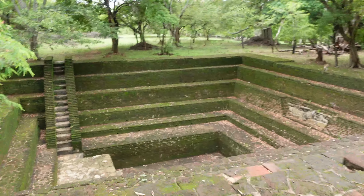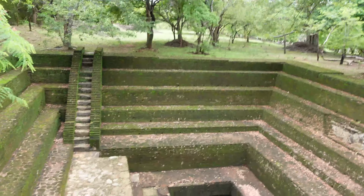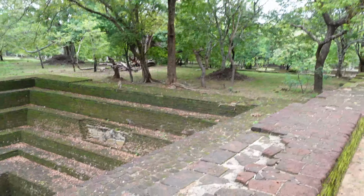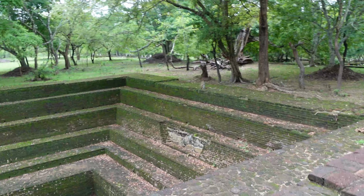Bathing pools, I guess. Yes, these are bathing pools. Go to the other side. There's still water in it? Yeah, there is.